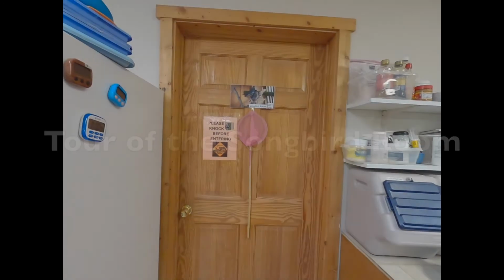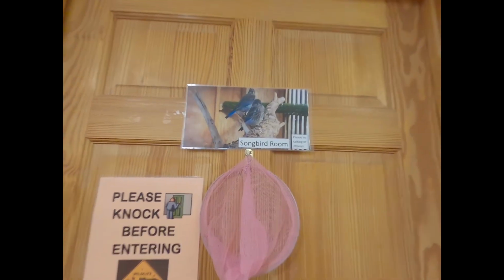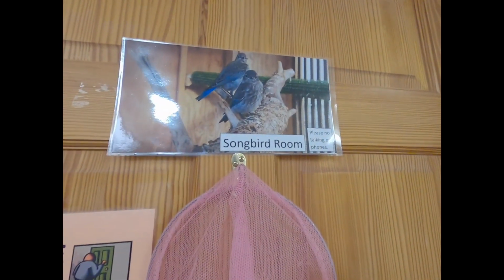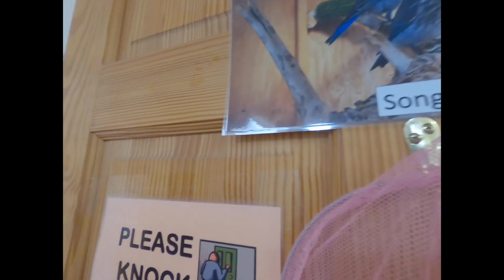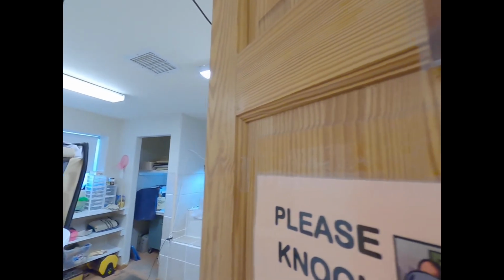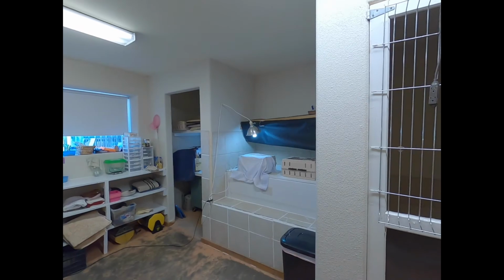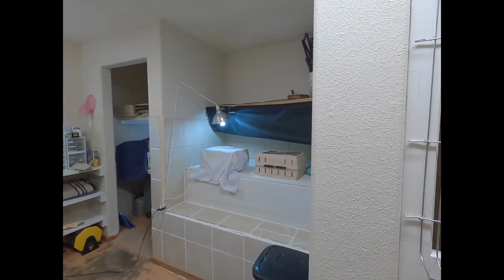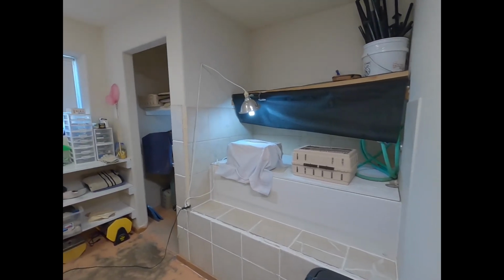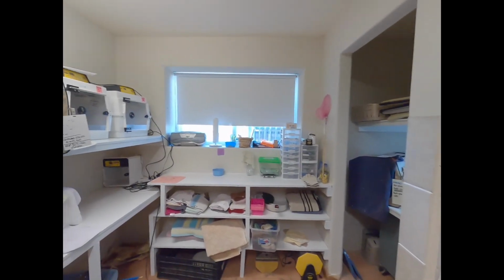So the first thing we're going to do for this wildlife hospital tour is take a tour of the songbird room. So when you first walk into the songbird room, you see a ton of little cages in there. And in these little cages are either injured or sick songbirds, or in this case, right now, we have a lot of young songbirds, some nestlings that are being taken care of and hand raised.